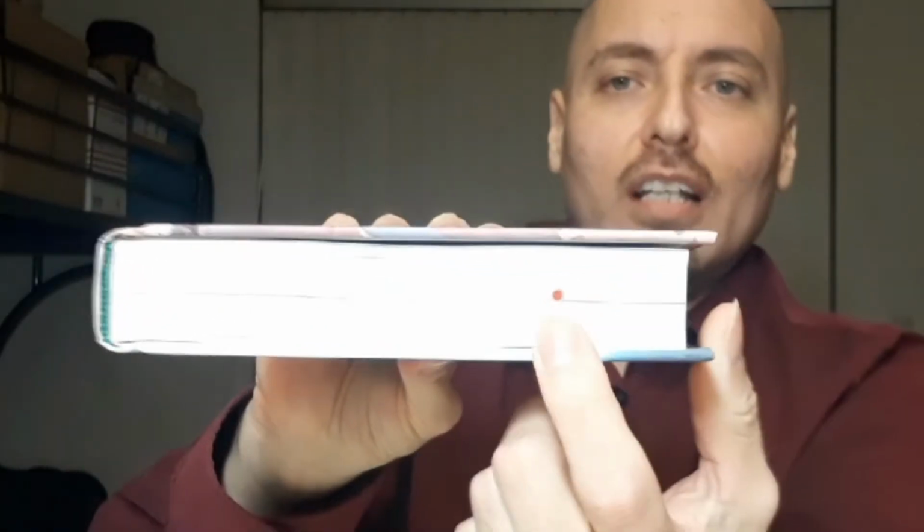Can you see that little red dot there? That's called an overstock mark. Other than that, it's a new copy, and that's why they're 14 bucks. So if you're at all interested in collecting Gundam, you can find Volume 4 on eBay for 14 bucks. Save yourself 9 bucks, right?